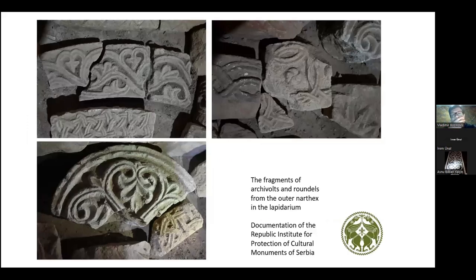And here, for example, you can see that in the lapidarium of the monastery of Ravanica, there are parts of archivolts and roundels ornamented with reliefs, which we are certain originate from the decoration of the outer narthex from the 14th century. Even by the dimensions of these elements, particularly the archivolts, we can be certain that they were applied in the decoration of tympana. But where exactly on the structure remains highly hypothetical, although at least for some of the elements, it is possible to do an exact identification.